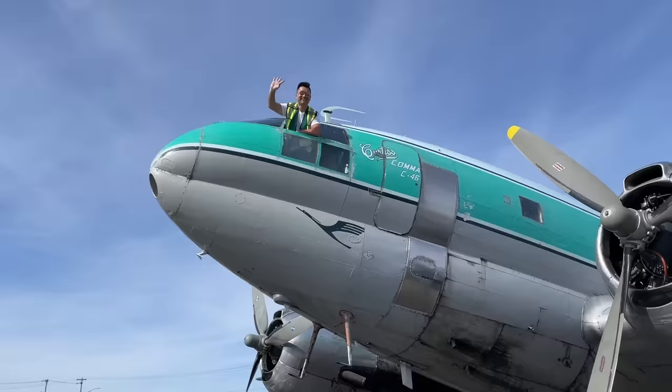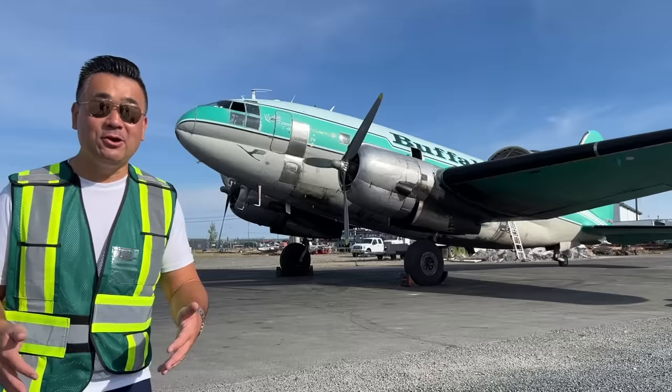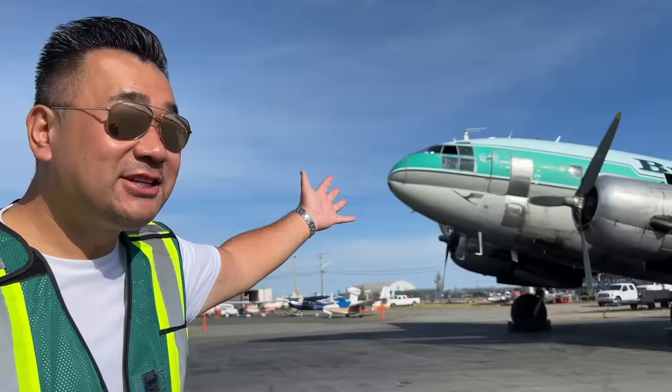This is a one-of-a-kind airplane, the C-46 Commando. One of the very last in the world that I had to come all the way to Yellowknife, Buffalo, to see. And for all the aviation fans at home, this is history. A 1940-built airplane, still flying and ruling the sky here.